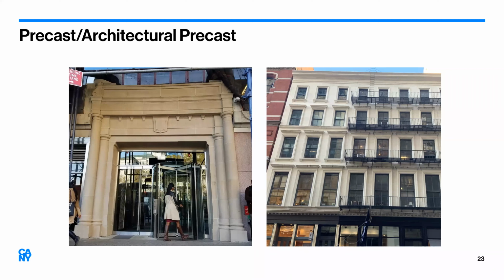Here are just two examples of architectural precast in place. A building in Soho on the right, very moldable windowsills, window surrounds, an entrance of a building in Brooklyn on the left. Very nice aesthetic results, good properties, and a material that we use on a very regular basis.